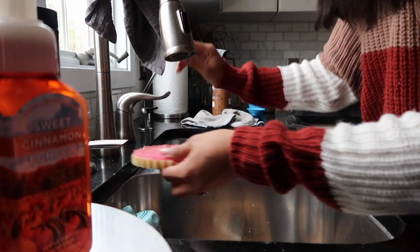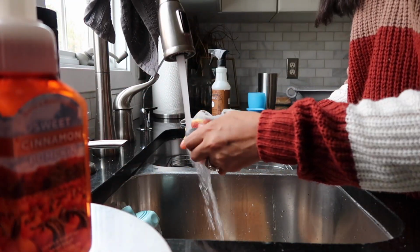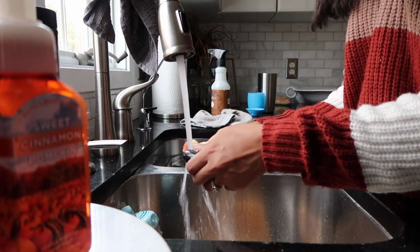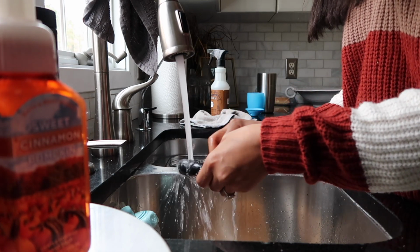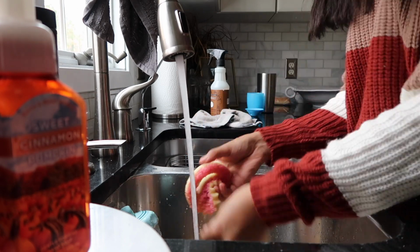They're beautiful. I can never feel like I'm being productive until my sink is empty. So I went ahead and loaded the dishwasher, and I'm just cleaning up the few things that were left over from lunch in our sink.